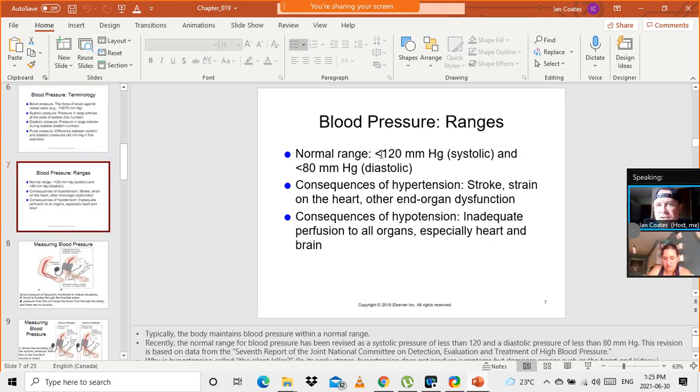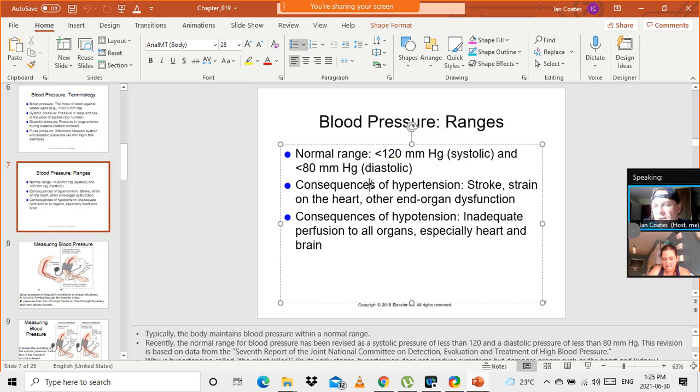Normal range, and even this slide says it's 120 over 80. That's what we generally call normal pressure. And when we're just talking, having a coffee, what's normal blood pressure? 120 over 80. If you're a physician, you would say that this is still a little high. You want a little lower.